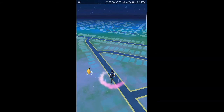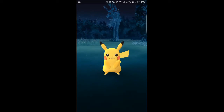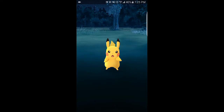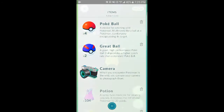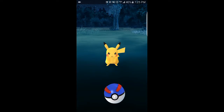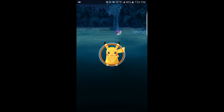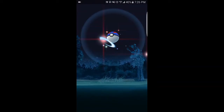Yo, Pete. Yo, there he is. There he is. Oh my god. Alright, what level? Dude, I need this Pikachu. I need him. This will be my highest rated Pikachu. No. Okay, nice great ball. Nice great ball.